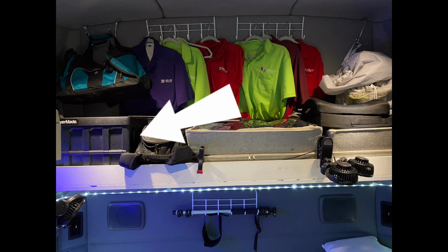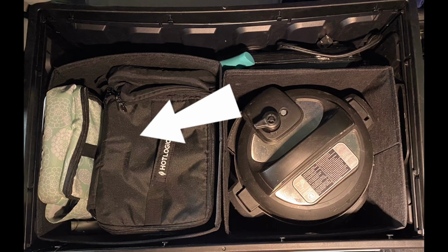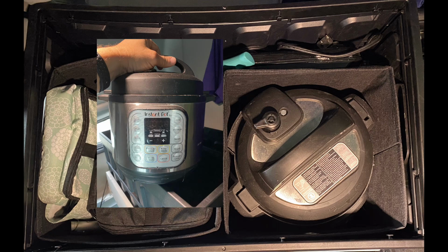This box has a lot of my cooking stuff in it. Let's take a look. I have a few Hot Logic Minis. I like to cook multiple things. I have an Instant Pot 3-quart.